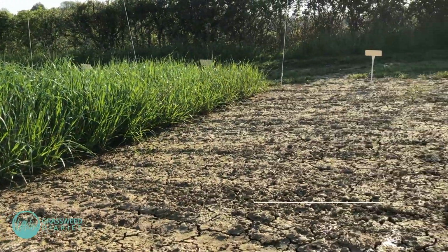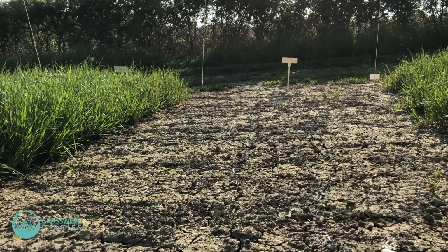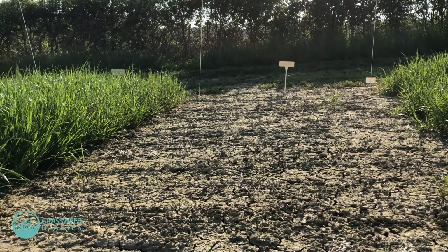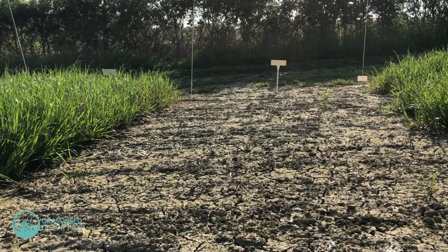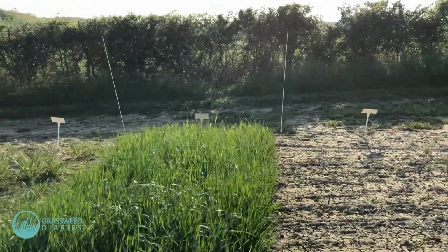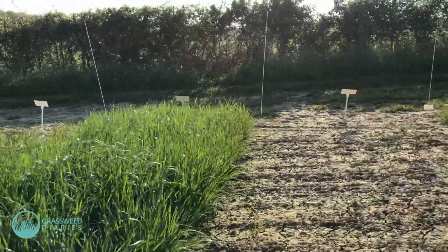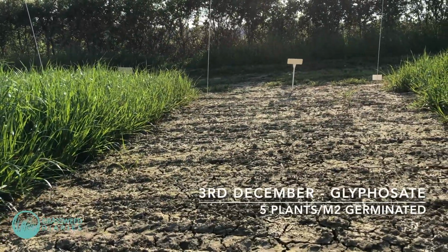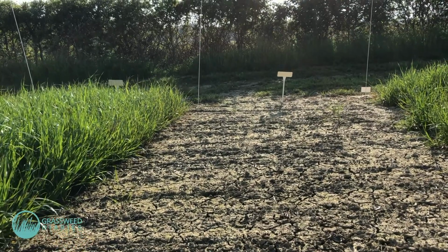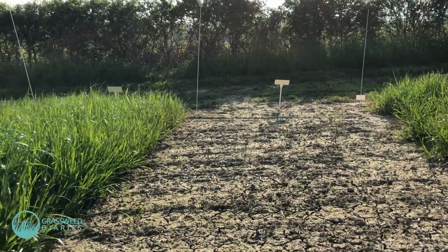This one was sprayed with Liberator at 0.6 litres per hectare and then sprayed off with glyphosate 8 weeks after application. It's basically designed to see how much more ryegrass would germinate. Obviously looking at spring germination, but how long that residual herbicide lasts. Now, you can see that if you had sprayed Liberator, you would have got this level of ryegrass. It didn't work overly well at this site, but then once burnt off on the 3rd of December, you can see there's only 5 plants per metre squared that has re-germinated after that. So that just shows you that majority of ryegrass will germinate in the autumn.